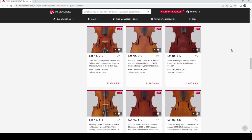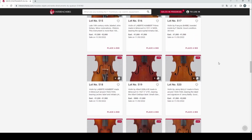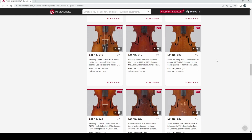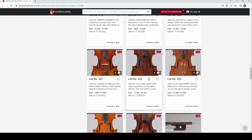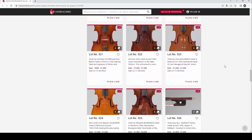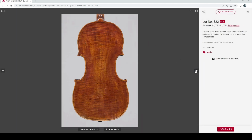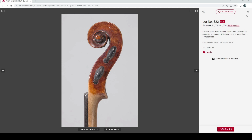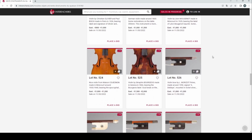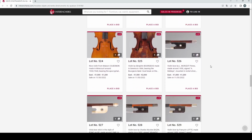Another Lebert Humbert, violin by Francois Barbe there. Another Lebert Humbert, violin by Albert de Blay, violin by Jenny Bailey there. It's interesting. Violin by Christian Olivier and Paul Bisch there in Paris. German violin from around 1800. Let's have a quick look at that. Violin by Leon Mougenot there. Violin from the House of Cousineau. Let's have a quick look at this one here.